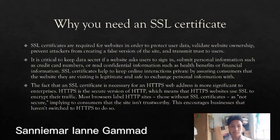SSL certificates help to keep online interactions private by assuring consumers that the website they are visiting is legitimate and safe to exchange personal information with. The third is the fact that an SSL certificate is necessary for an HTTPS web address, which is more significant to enterprises.